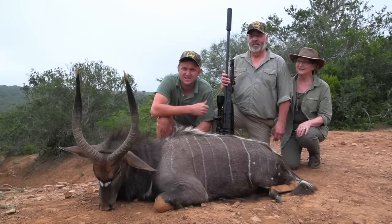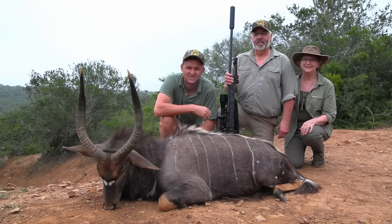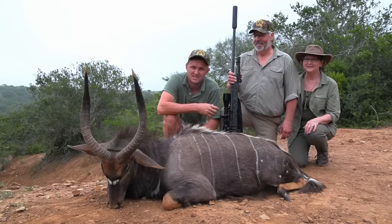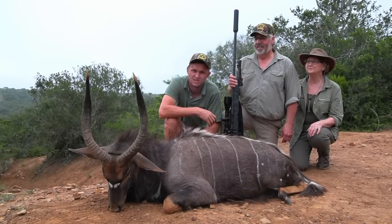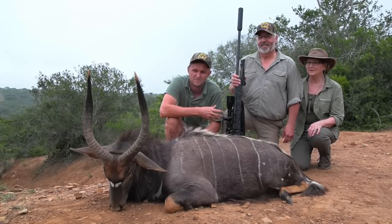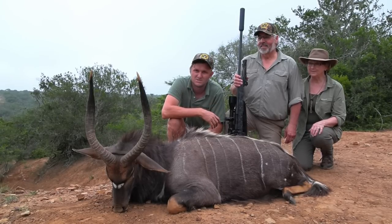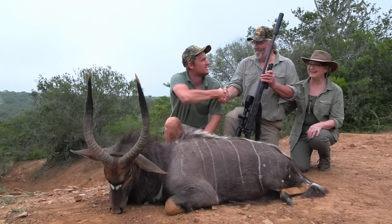Okay, guys, so we finally, Ed finally got his Nyala after 3 or 4 long days and lots of walking. We've seen a lot of females and younger bulls, and this was the first mature bull that we got a chance on in the last 3 days, so it's been pretty tough going. But anyway, Ed made a great shot at 250 yards. The Nyala went down in probably 50 yards or so, and yeah, that's that. Thank you very much. Yeah, well done, Ed. Well done.